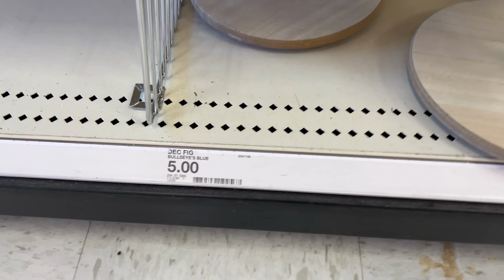Here on the bottom shelf, they have this adorable tiered tray type cart. I think that would look adorable next to a coffee bar. And I think it was priced at $3, but I didn't get a price on it.